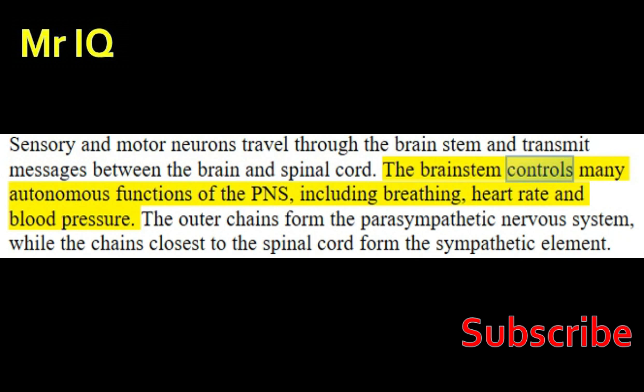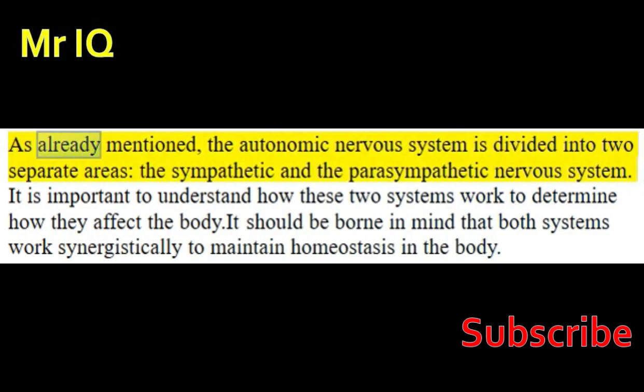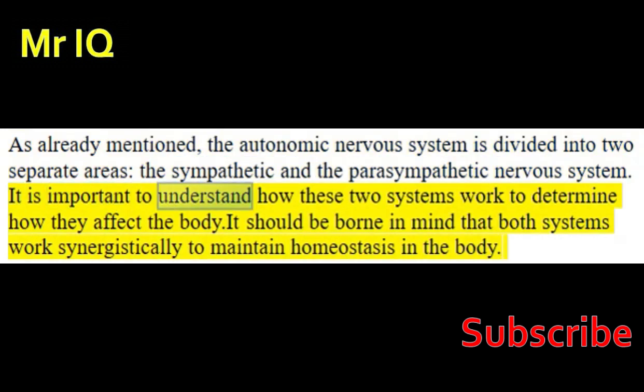The brainstem controls many autonomic functions of the PNS, including breathing, heart rate and blood pressure. The outer chains form the parasympathetic nervous system, while the chains closest to the spinal cord form the sympathetic element. As already mentioned, the autonomic nervous system is divided into two separate areas, the sympathetic and the parasympathetic nervous system. It is important to understand how these two systems work to determine how they affect the body. It should be borne in mind that both systems work synergistically to maintain homeostasis in the body.